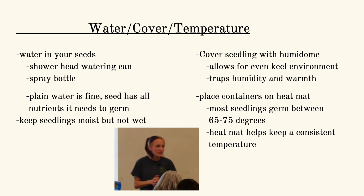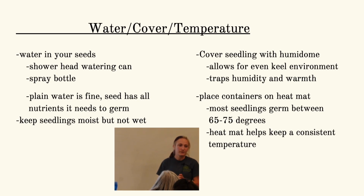So how often would you do it? How do you tell without messing around, without digging around in there? You'll get kind of used to your own situation. Sunnier days, you're going to want to water more. Cloudy, rainy days, probably not. I might not water my seedlings today because they're not.